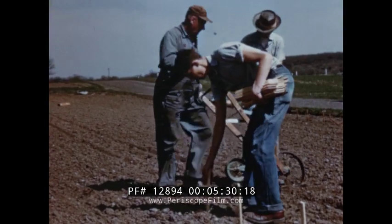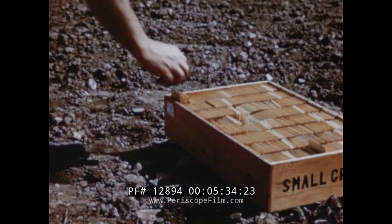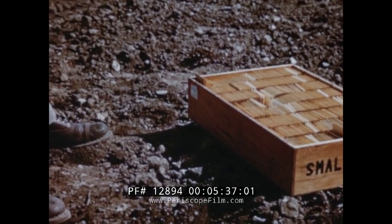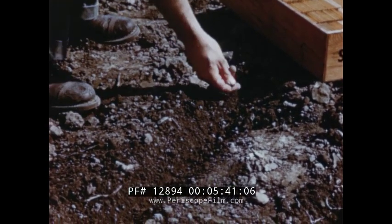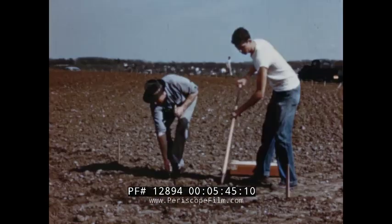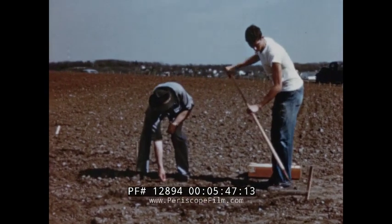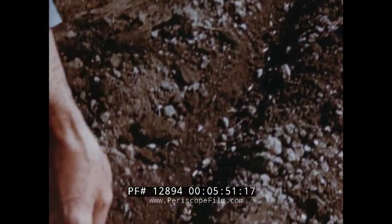Out of hundreds of test rows, 99% or more will be discarded. The few that show special promise will be regrown and retested for several seasons. Work, painstaking care, and great patience are involved in the creation of a new variety for Wisconsin farmers.